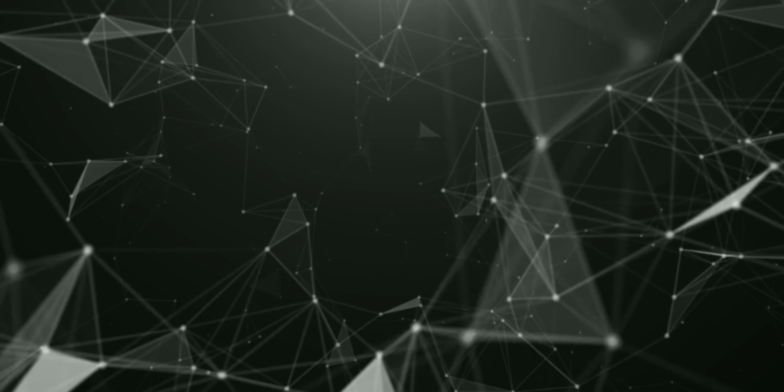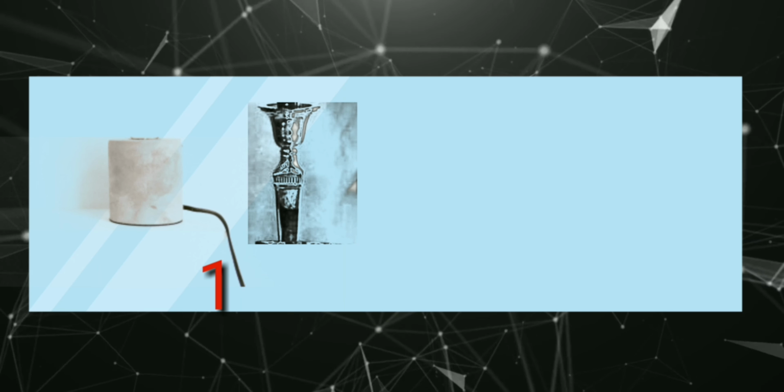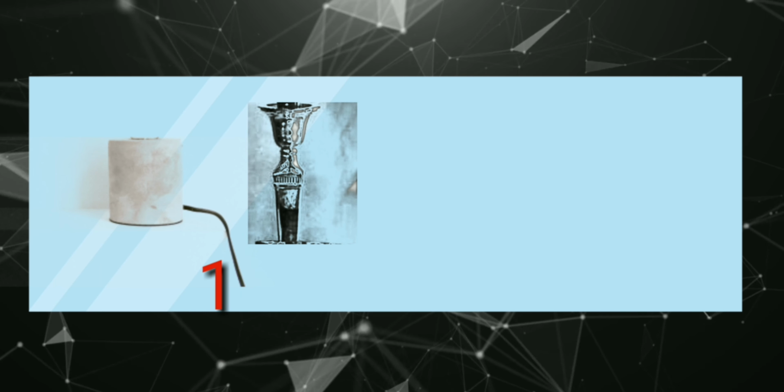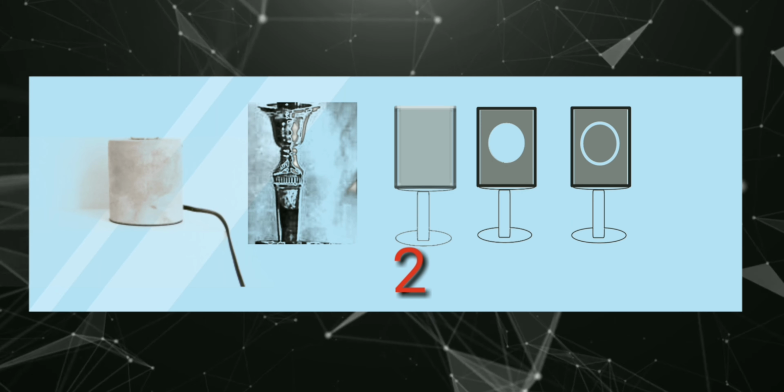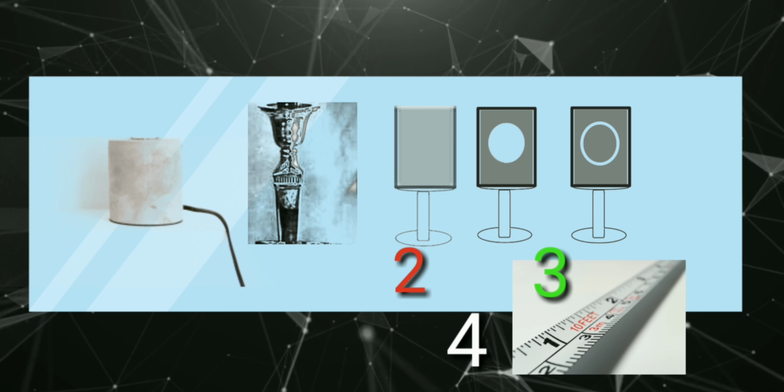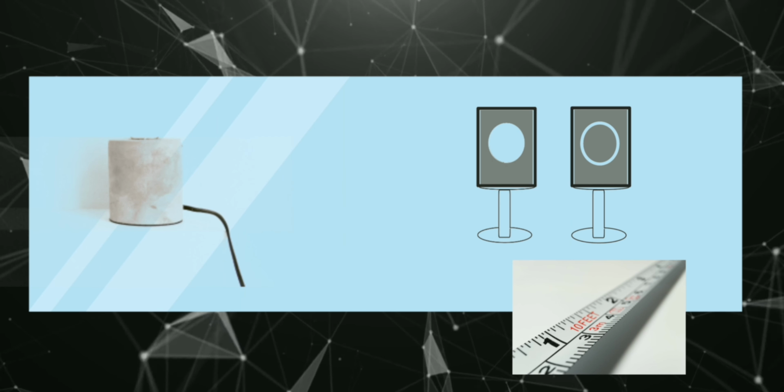First, we need number 1: an electric light holder and a candle stand of the same height. Number 2: a reflector. Number 3: one white paper of this shape and another of this shape. Number 4: a meter ruler. Let's begin.